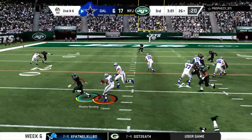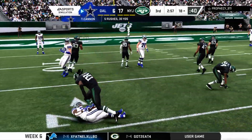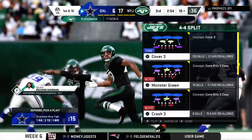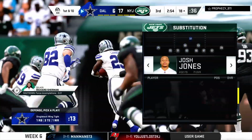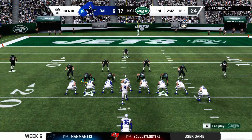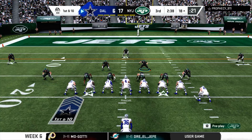One more time, it's Cannon. And they'll bring him down at the 18-yard line. That one, a first down pickup of 8. And there we saw one of the downsides of blitzing during a rundown because sometimes you get out of your gaps. You don't fit the run quite as well because you're headed towards the ball carrier with abandon.